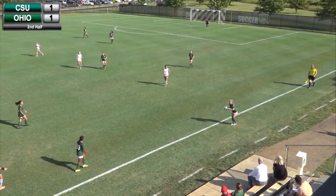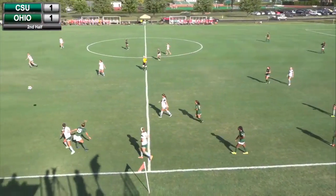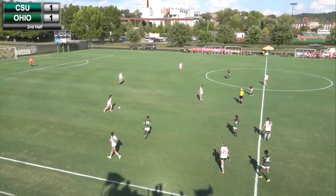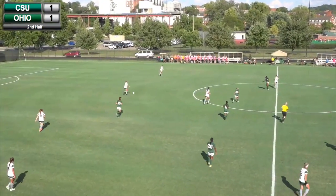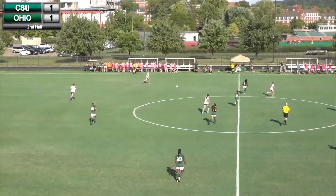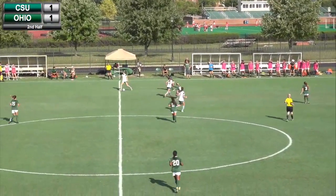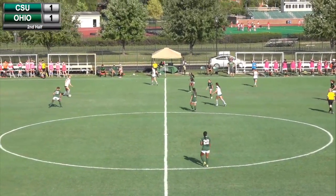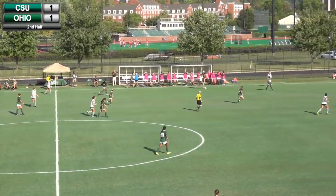Wexel did the best that she could. She was quick down to her left, and she tried to get a strong hand to it to double punch that one away. But there's only so much you can do with a ball with that much velocity. So 1-1 tie now, 35 and a half minutes to go in the match for Elena Gutlove. It's her team-leading second goal on the season.